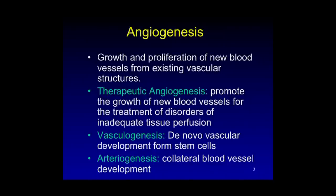So when we talk about using biologics to treat patients with critical limb ischemia, we're for the most part talking about this concept of angiogenesis, or the growth of new blood vessels from pre-existing blood vessels. And really it's used to treat ischemic disease and so-called therapeutic angiogenesis. And this revolves around ischemic heart disease or peripheral vascular disease.